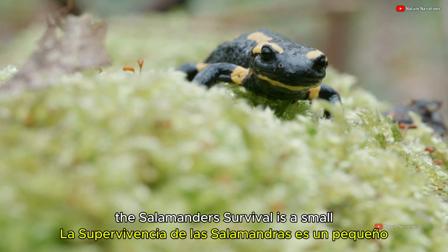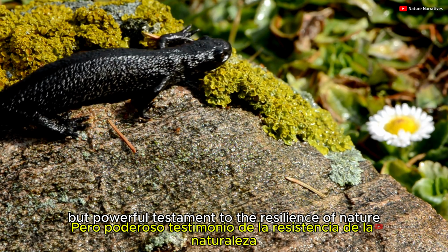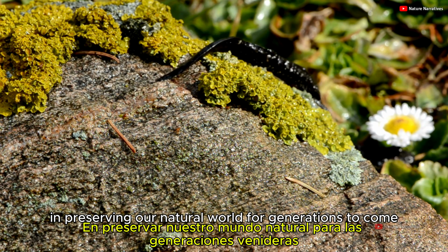The salamander's survival is a small but powerful testament to the resilience of nature, inspiring us to take action in preserving our natural world for generations to come.